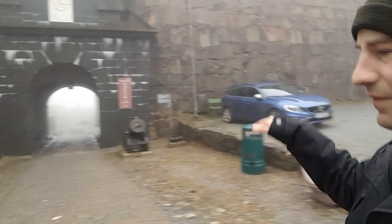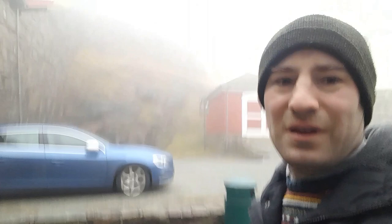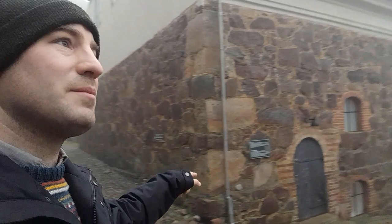But if I go through here, we're still inside the castle. It's got quite a few of these different courtyards and areas through here now. That looks more promising. There are the steps going up. So this is the upper magazine, that sign just there tells me.